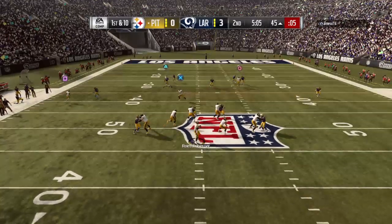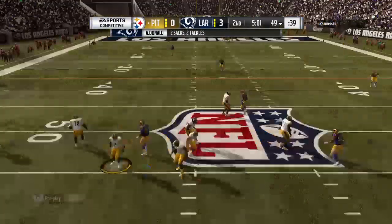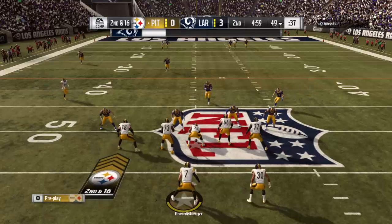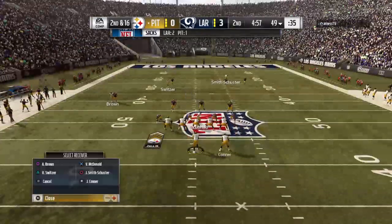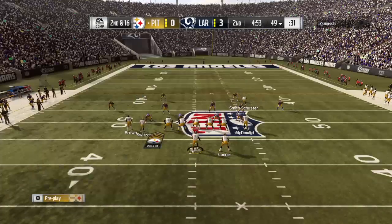On first and 10, it's Roethlisberger. And they're going to get him. He's taken down for a sack back at the 47-yard line. Aaron Donald in there to pick up his second sack now of the afternoon.